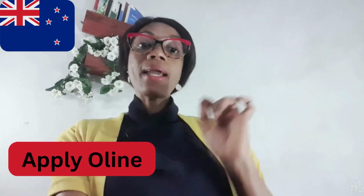Step 6 now is that you need to apply for this visa online. Create first an account on the immigration website. I'll put the link on the screen, and then follow all that due process. The New Zealand website where you need to apply for this recovery visa is immigration.govt.nz. You need to apply for a specific purpose work visa, and then you click on apply online. Under the work visa section, select specific purpose.